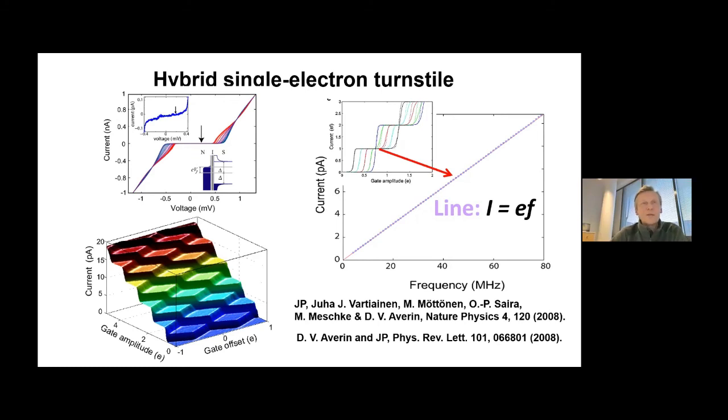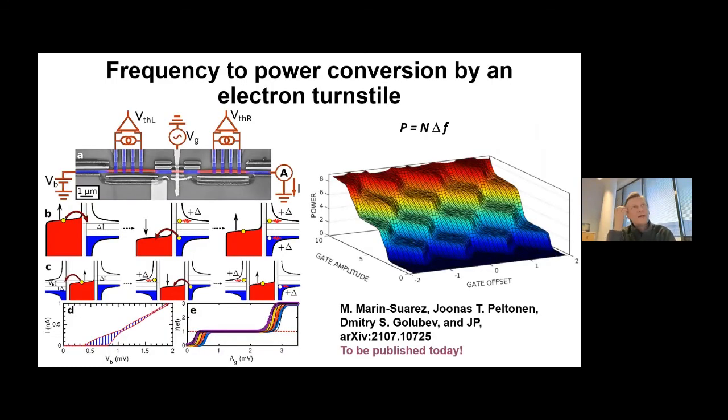But what I wanted to show here is a very fresh result, which is that you can also create an interesting device which could be a standard for power, for watt, for small powers. Suppose you take the same device. Here is our similar single electron transistor in the center, and then you put an alternating gate voltage here, which is injecting the electrons to the superconductor.